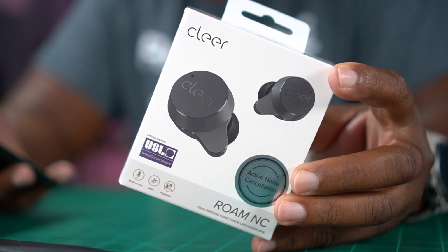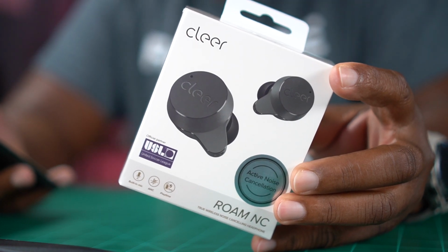You know, I'm really liking this company called Cleer. What you're looking at right now is the Roam NC. Now I know what you're gonna ask me in the comments section. How does the Roam NC compare to the Cleer Ally Plus 2? Well, they spell it out for you, nice and clear.